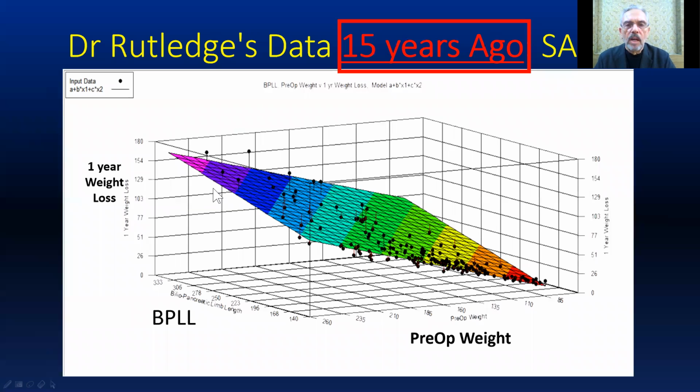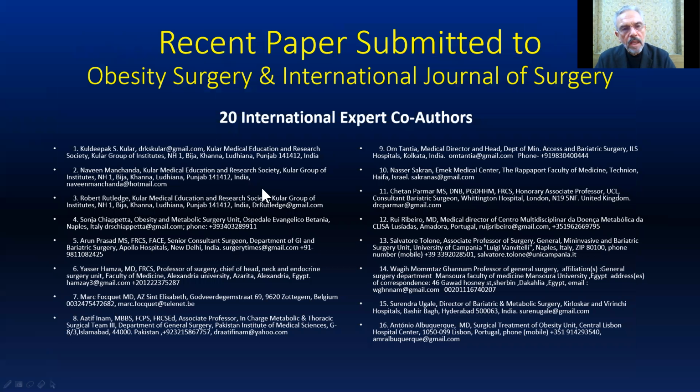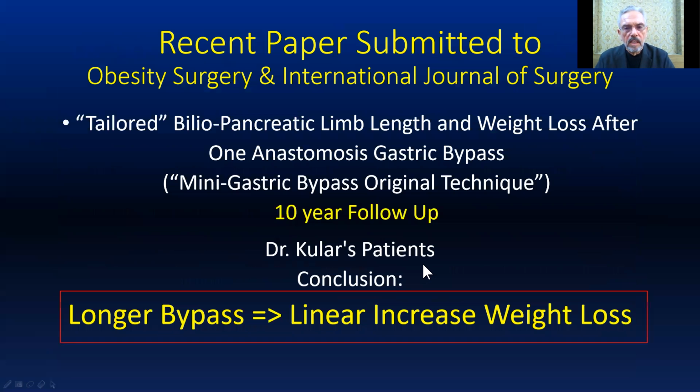But I've been talking about this for 20 some years, and still people can't quite understand it or agree with it. As an example of still people having trouble with this, we had 20 authors on a recent paper submitted to Obesity Surgery and then to International Journal of Surgery, and many of these people are quite internationally famous. It was tailored BP limb length and weight loss after a 1 anastomosis gastric bypass, the mini gastric bypass using the original technique with 10-year follow-up.